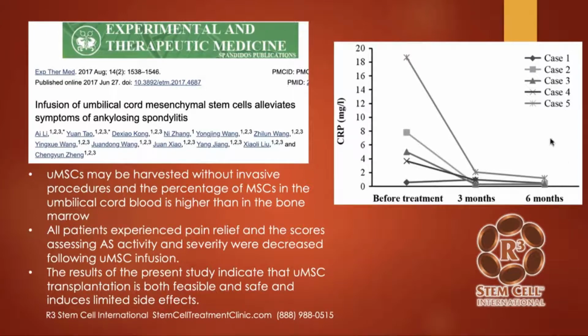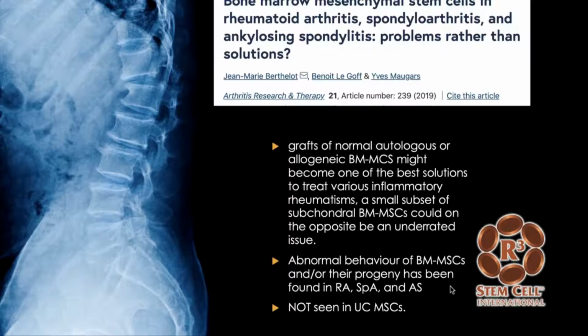You can see on the right side here, one of the diagrams from the write-up, in each patient, look at the CRP, how much it decreased over 6 months, and it stayed way down. Okay, that is fantastic. This is interesting.